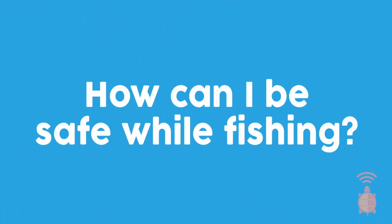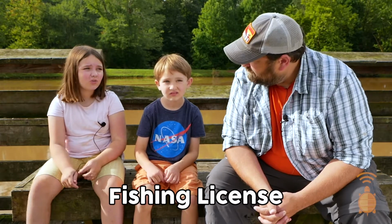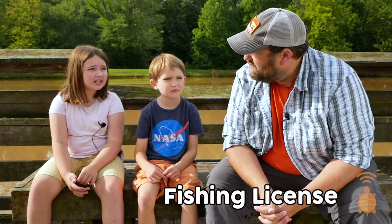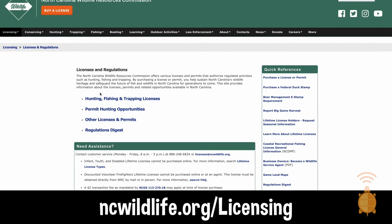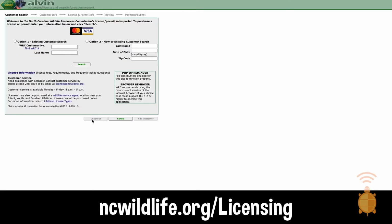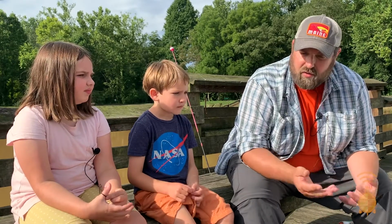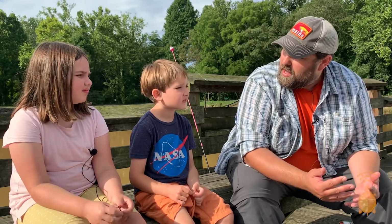It's very important when you fish to have an adult nearby. Because children can't have a fishing license. Like me and Bruce's age, we don't have to have a fishing license. But if we catch a fish, we may need some help. If you didn't have a fishing license, you couldn't help us. You couldn't even handle the hook. So you need to have an adult with you that has a North Carolina state fishing license if you're fishing in North Carolina. And Bruce, what is something kind of dangerous that you use when you're fishing that could hurt you and you may need a grown-up to help? A hook, a fishing hook.